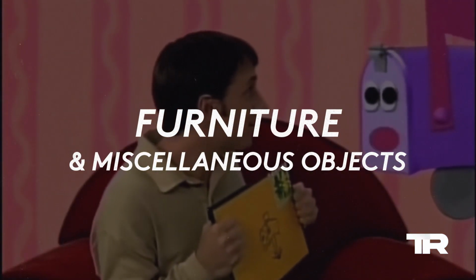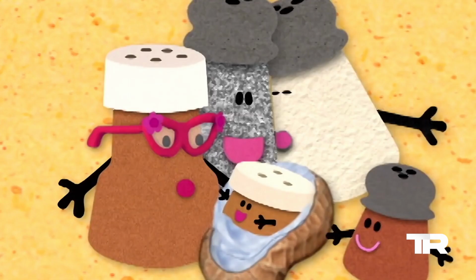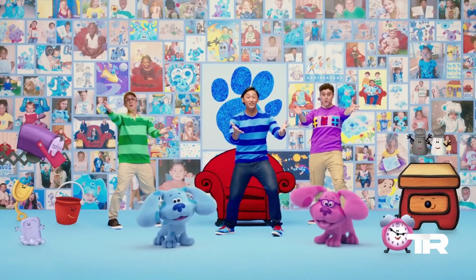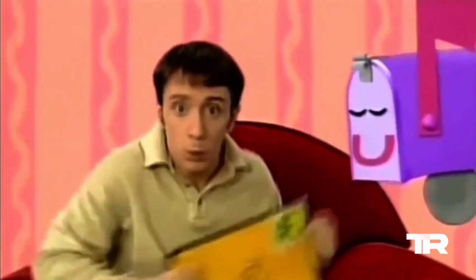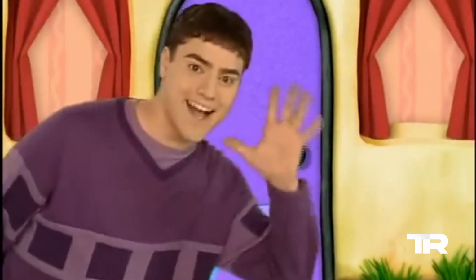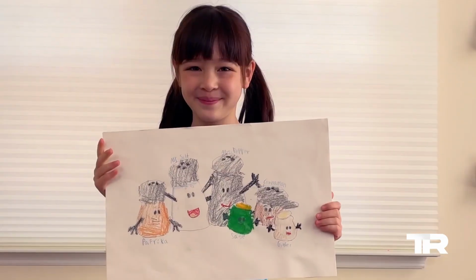Furniture and miscellaneous objects. To no one's surprise, the characters that portray inanimate objects make up the majority of Blue's Clues, with many of these bringing Blue's house to life in their own unique way. From the outside looking in, we have Mailbox, a central character we see at least once in every episode. He acts as the host's connection to the outside world, sharing letters and stories usually sent by kids who love Blue and the human characters that accompany her.